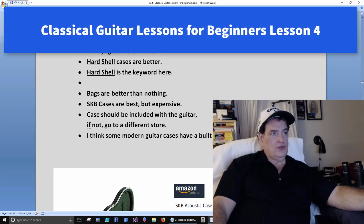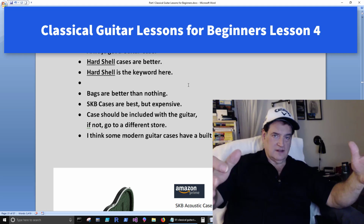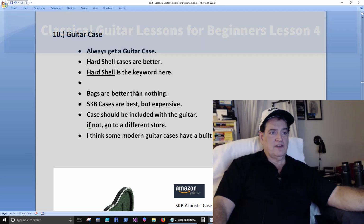When you buy a guitar, always get a case. Hard shell cases are better. The main word here is hard shell. I mean, you can drop a cinder block on it and it won't break. They're very strong. Bags are better than nothing.